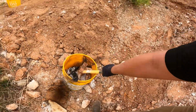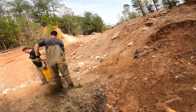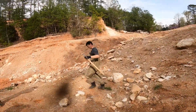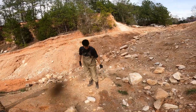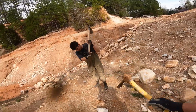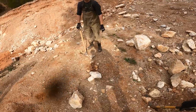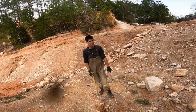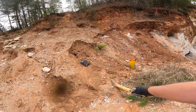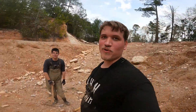Alright guys, so I got this little pickaxe. I'm like, yeah, this worked pretty well. And then Britton's over here with this monster pickaxe. So how did that work for you today? It was great, you know. Just got some quartz rocks. No, it was fun. It was cool. I really only dug that pile over there and a few more piles up that way. Not too much, but we found some cool stuff. I got dirt all over my camera. I'm gonna have to clean these GoPros when we get home.